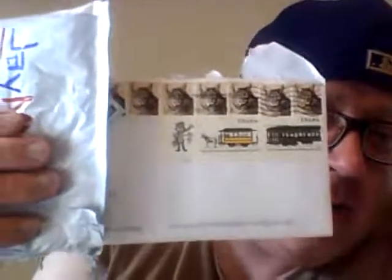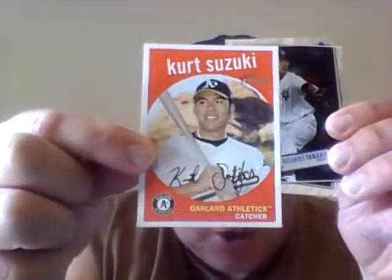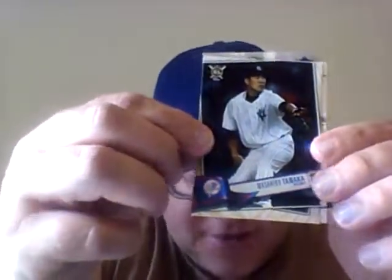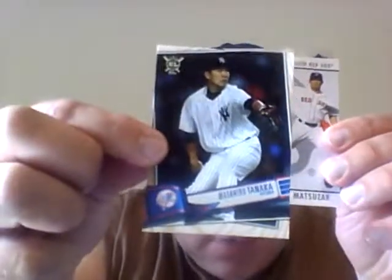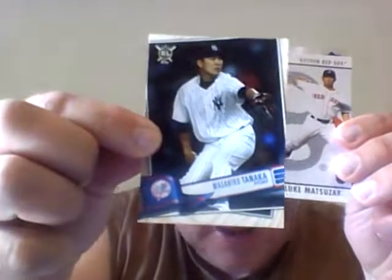So anyways, here we got, like I said, when Henry S. sends you something, he's going to send you something with all these cool stamps. So he sent me a couple of cards from my collection. He knows me pretty well. He sent me a Kurt Suzuki, which I did not have. I didn't have any of these cards. Masahiro Tanaka, which was super cool of him to send me. This is 2019 Big League.